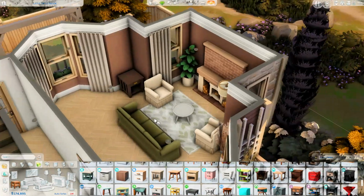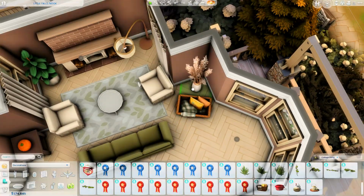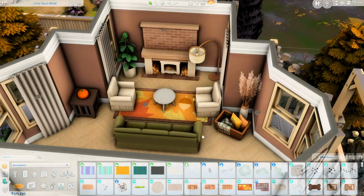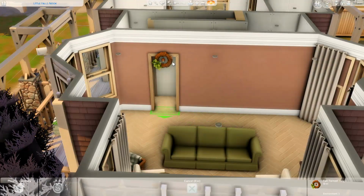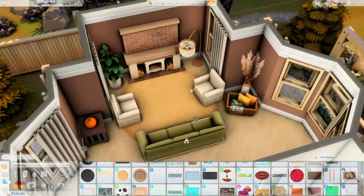So a lot of the space in here is decorative. Fantastic for gameplay if you're looking to have house parties, a Halloween party maybe, or celebrating seasonal activities like Winterfest and anything like that. Then I was thinking, okay, are we going to do cheesy autumnal vibes in this house? And I decided against that because I just didn't like the way it looked.